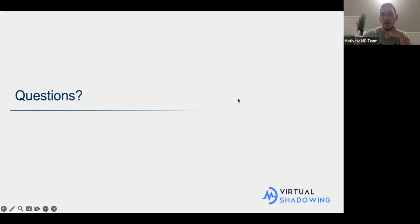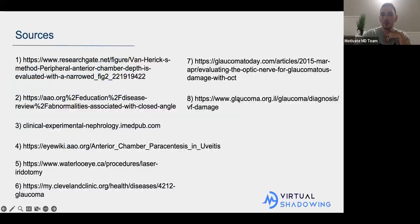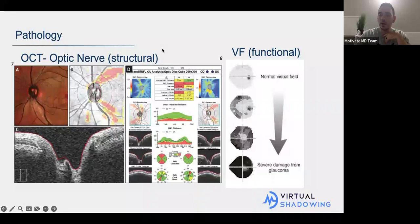Yeah, I have a question. Can you go over the VF functional that you were just showing us? Yeah, absolutely. So in a normal visual field, this would be of the right eye. In a normal visual field, there is a normal blind spot in the eye, which represents the optic nerve.